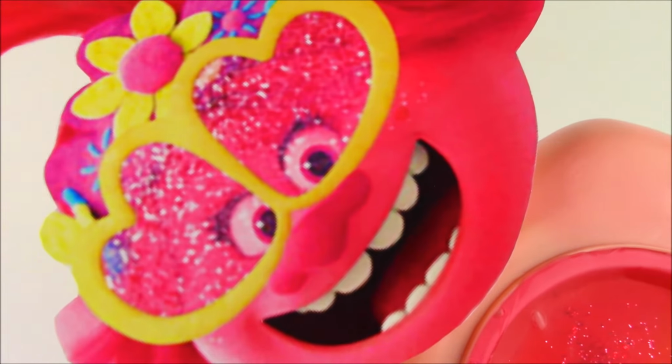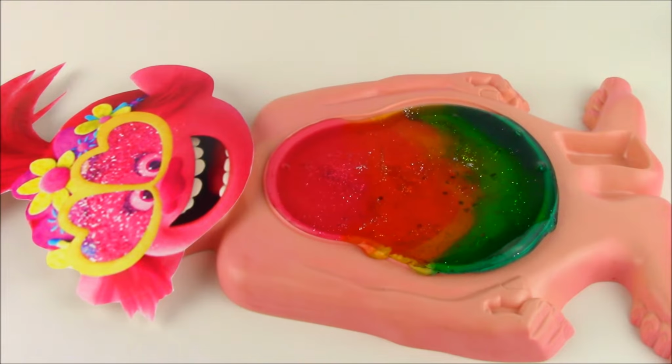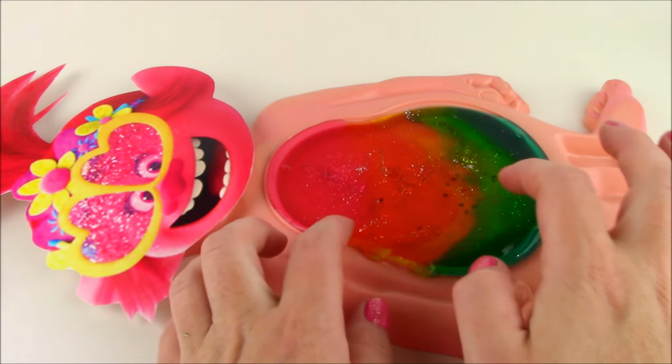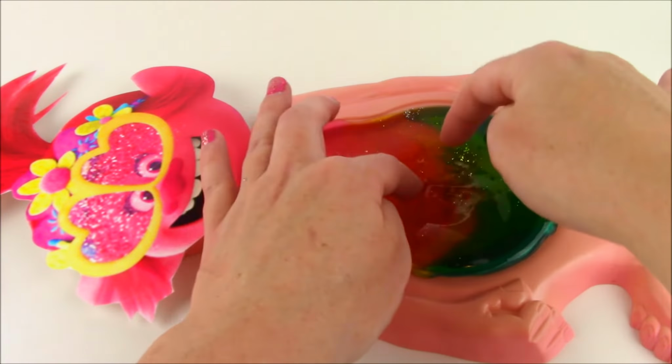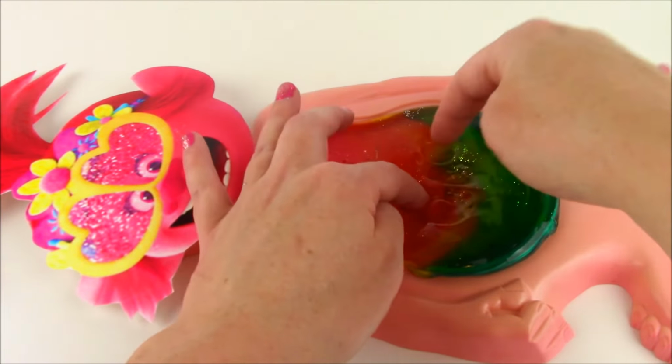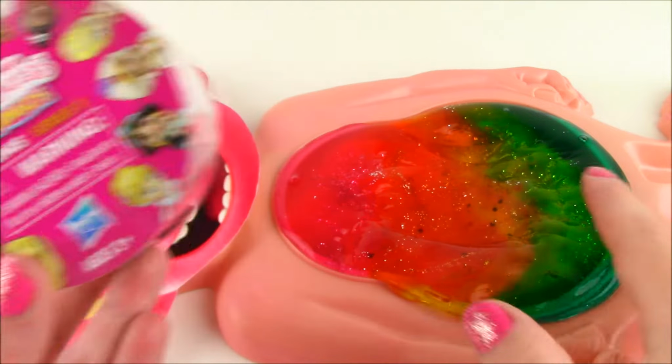Oh, Candy Cakes, my belly's still hurting a little teeny tiny bit. Maybe there's something else inside. Maybe so. Alrighty, Poppy, I'm gonna do one last check in your belly here just to make sure we got everything so it starts healing properly. Okay, I'm just gonna poke. There it is, right in the center.